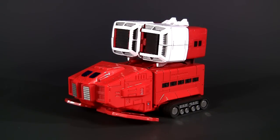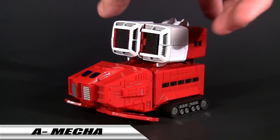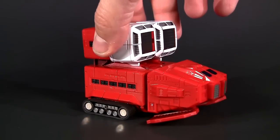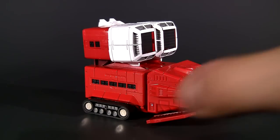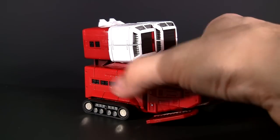The first mecha we're going to start with is the A Mecha. Now all the vehicles have two modes. This is the very first mode I'm going to show you for A Mecha. It is a tank-like mode here. Got a lot of diecast. This whole section right back here, this whole block on both sides is diecast.